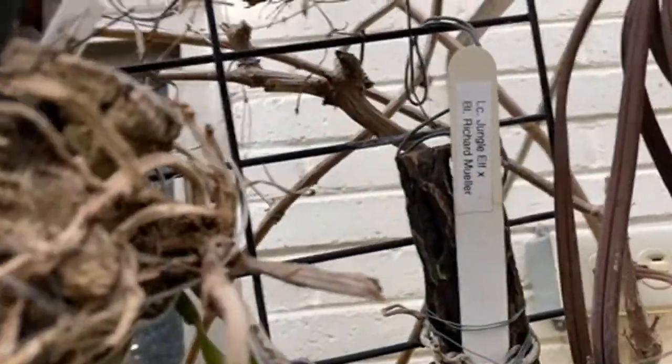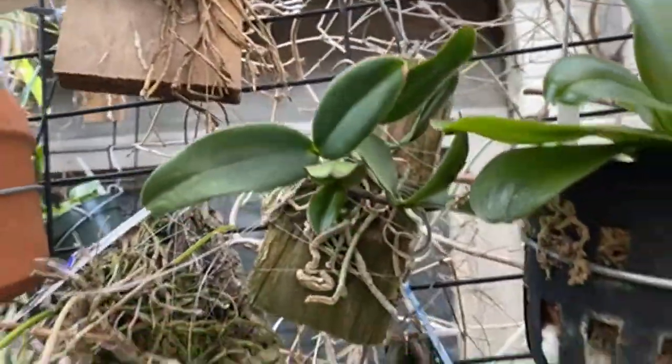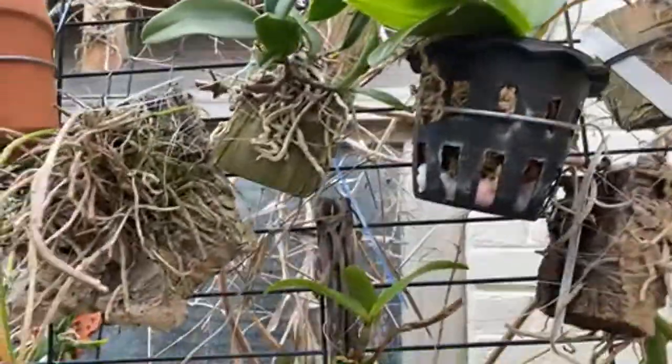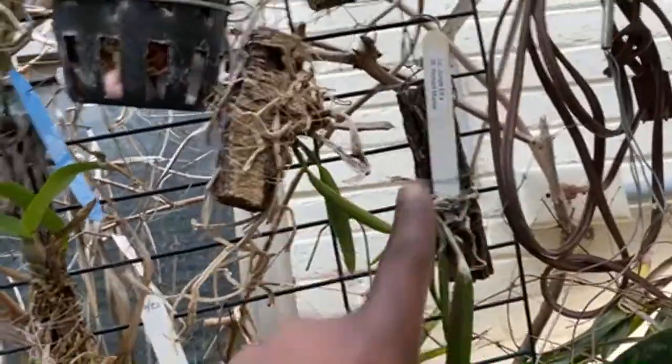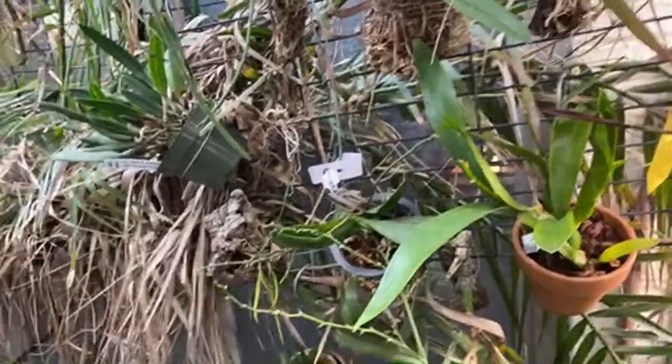There's one right there. How's it going, Kathy? Here's another one here. There's a couple here. This is kind of a dangerous spot because it is right by the spigot. Some of these Brassavolas here, I like to give them a little bit less water, especially the jungle elves. It's going pretty good.